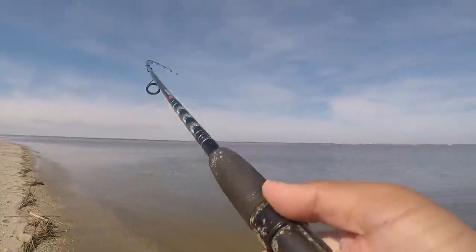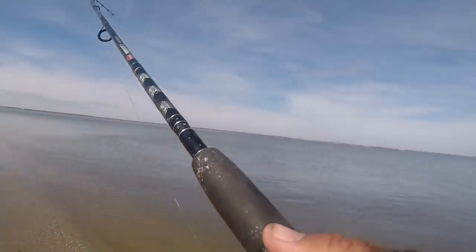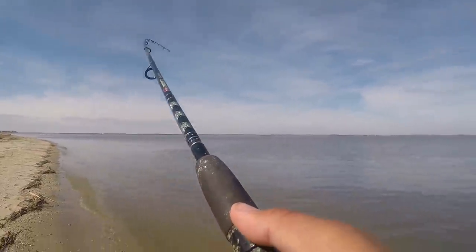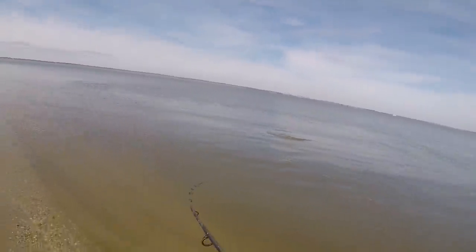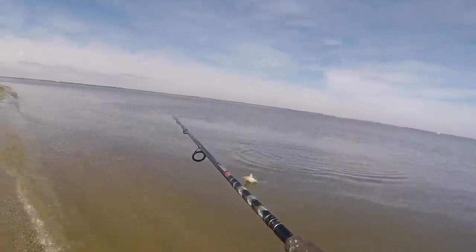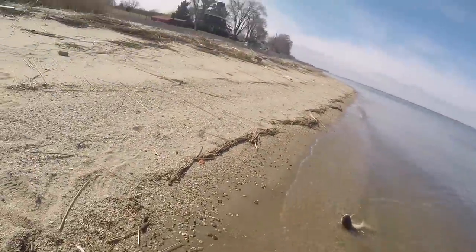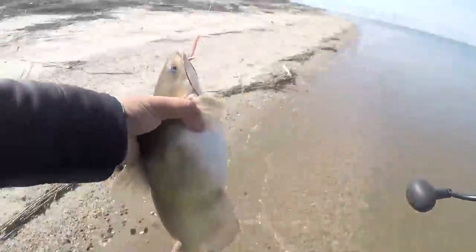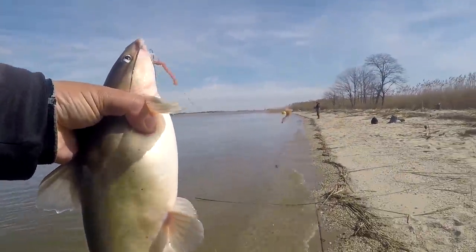Well, let's find out what this is though. It's got some weight to it, 100%. Maybe it's a fat catfish. Catfish do hit pretty intense sometimes. Oh yeah, it's a catfish, man. Bro, it's a channel cat. Ictalurus punctatus coming up here. Intense bite, but yeah, channel cat. Oh, there we have it, huh? Fat channel catfish, species number 2 of the day.